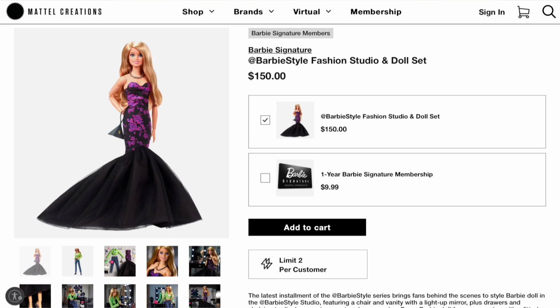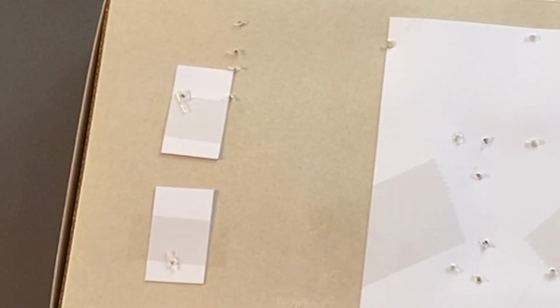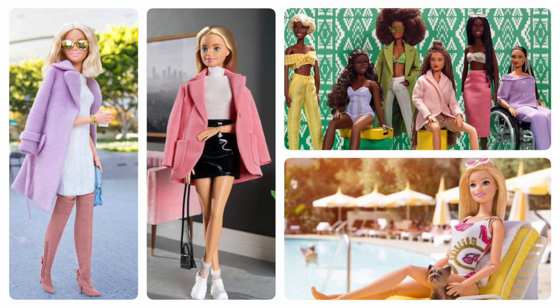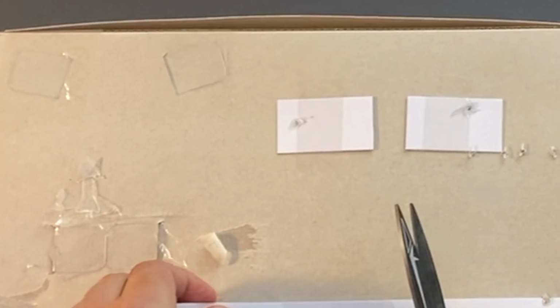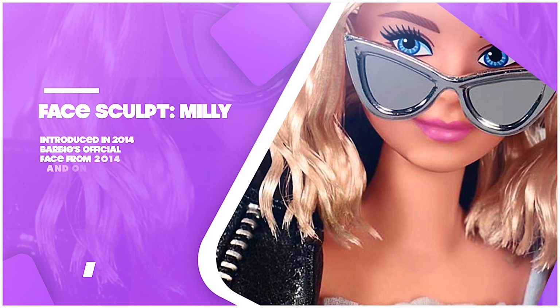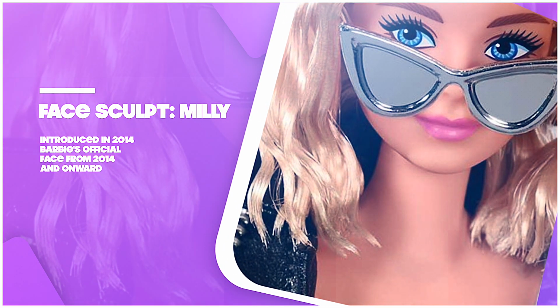Despite bringing exactly what collectors want, honestly, I wish they had released the fashion packs for this collection because, in my opinion, the clothes in the BarbieStyle collection on the official Instagram page are much more interesting than the dolls themselves. These dolls are relatively common, as evidenced by the first doll, Millie Face, who, despite being one of the most beautiful Millies I've ever seen, is a relatively common doll in the Barbie universe.